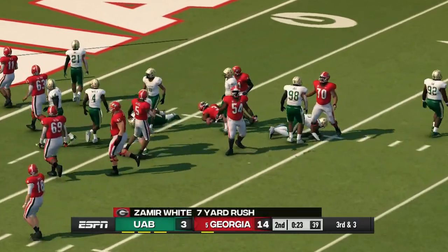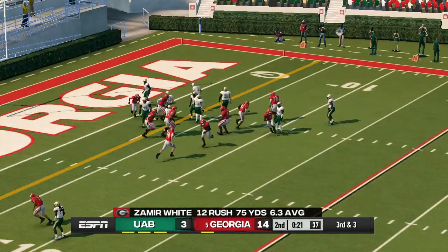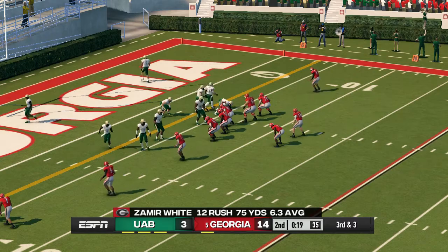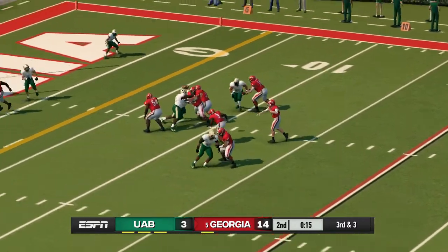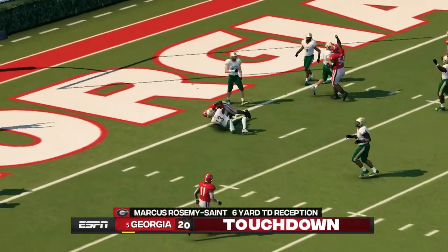Tackle at the 6-yard line. Finds a man, touchdown.